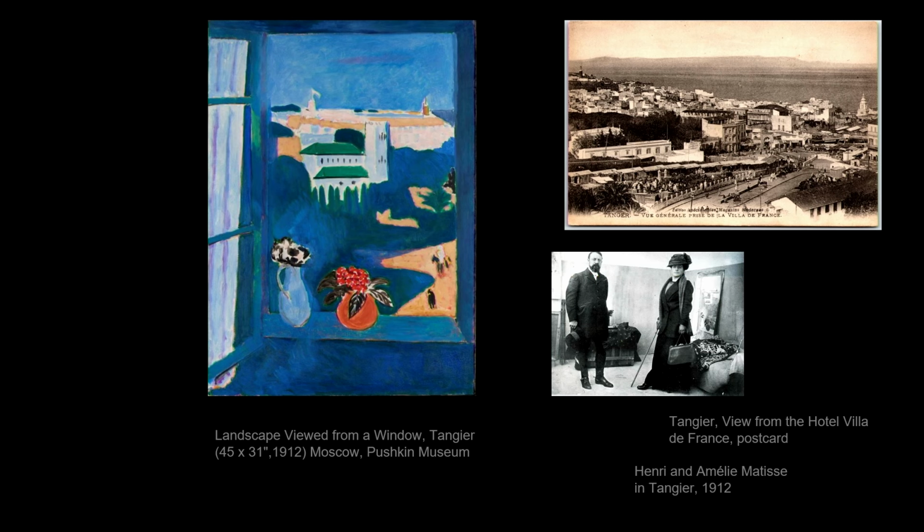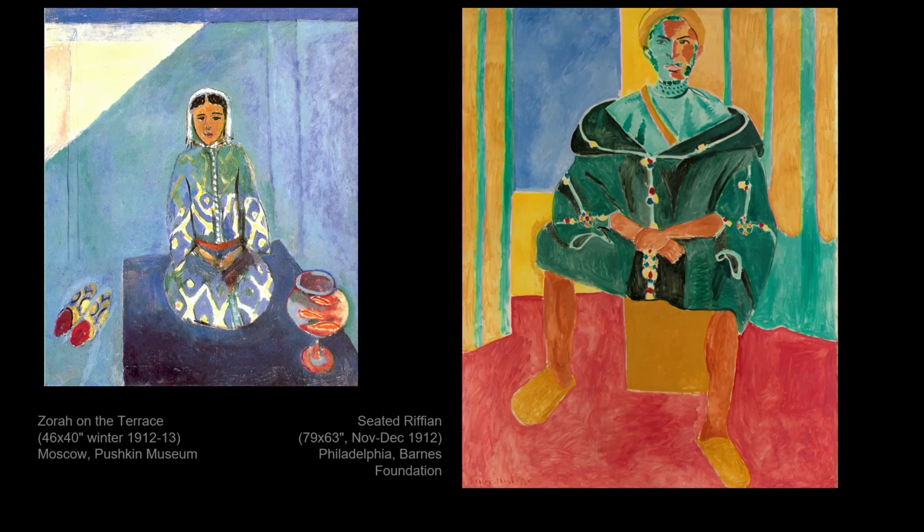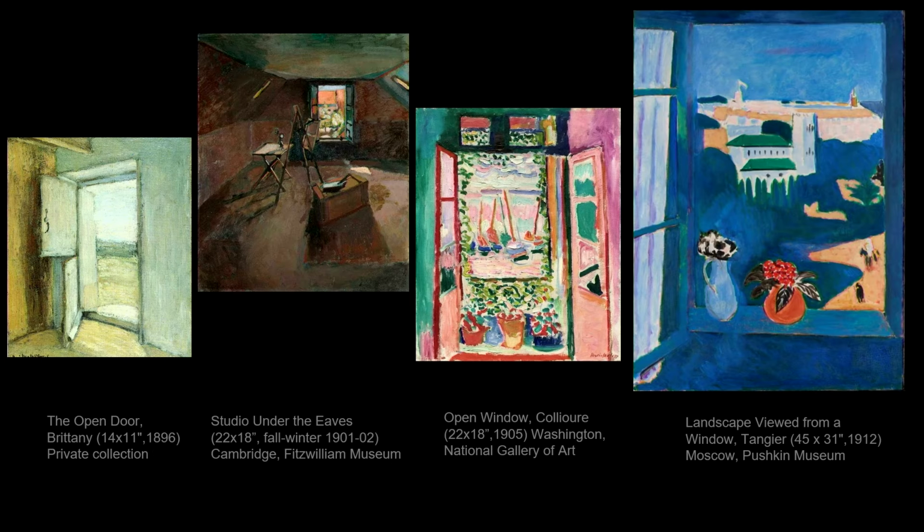Most of the picture was Matisse's recollection, painted back in France, and you'll recognize its place in a series of views out windows and doors that started long before in Brittany and Picardy, and then on the Mediterranean coast, each with a different emotional charge of longing, regret, and pleasure.